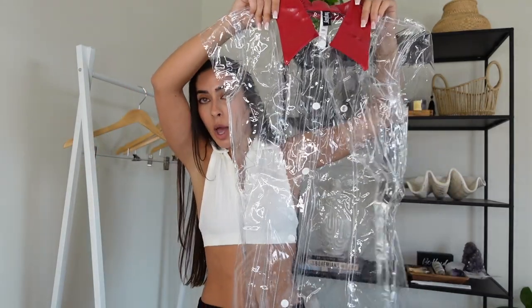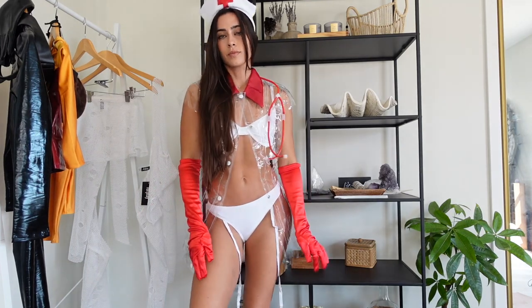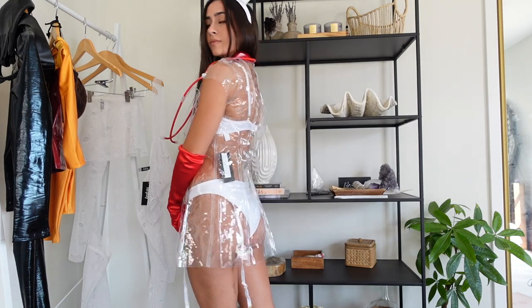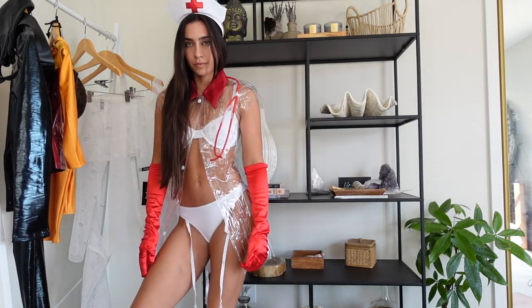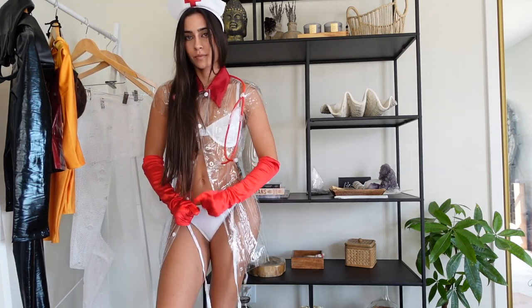But this is the nurse cover. It's completely see-through. It's like a nurse jacket, but it's totally see-through. I'm obsessed. I think this is so hot. Usually the nurse's costumes, it's just a white cover up. It's like a white gown and you can't see under it. But I love that you basically just wear a bra and the garter undie slash belt thing underneath it and you see through. I've never seen anything like it and I'm absolutely obsessed.